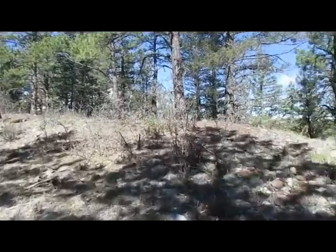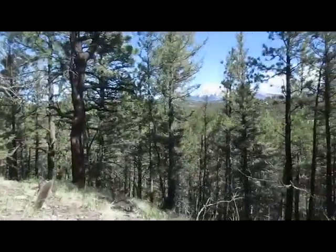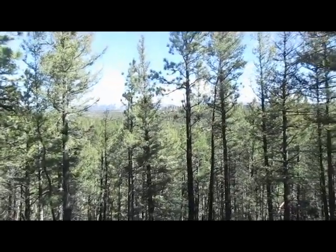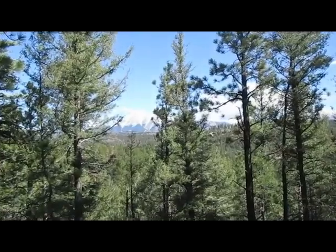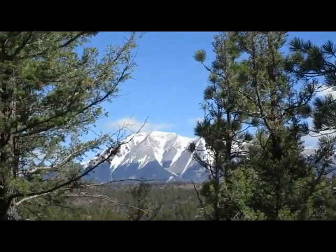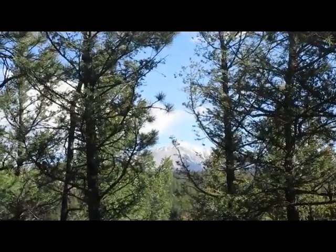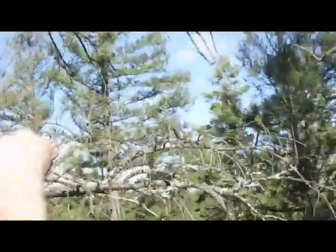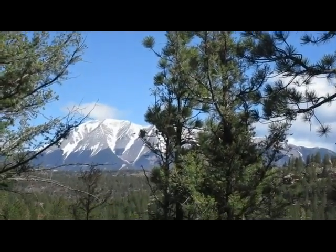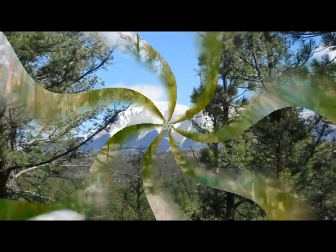And the views are only getting better. Oh yeah. That's the West Spanish Peak. When you're here, it looks about that big. And you can see the East Spanish Peak through the trees there too. And there's clouds over the Sangre de Cristos this direction. The bench is right up here. Whew. We're about 8,000 feet in elevation. So now I'm gonna go down and fly my drone. Give a better bird's eye view.